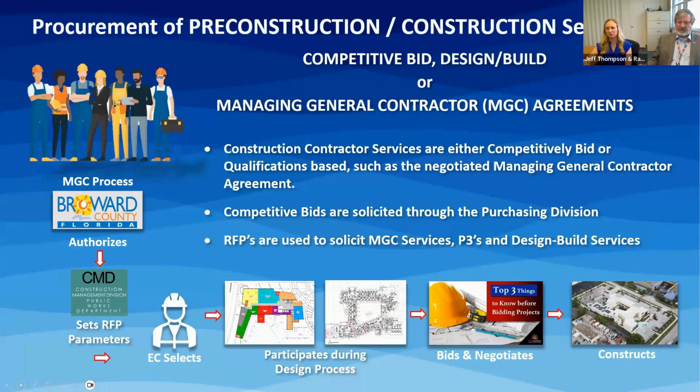The managing general contractor we bring in for pre-construction services, especially on our larger projects. So projects in excess of $4 million, $10 million typically, a managing general contractor will be involved. And competitive bids for the BCF 170s, those go through the purchasing division as well. And of course, for the MGC services, if we do a public-private partnership, or any design build or development services, RFPs are issued for those. So hard bids are issued through purchasing, and any of the RFPs that come out of our office are for these latter, more complex approaches.